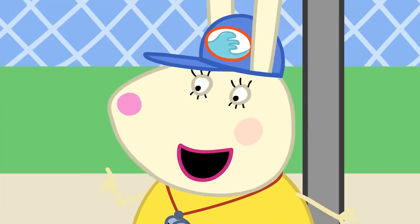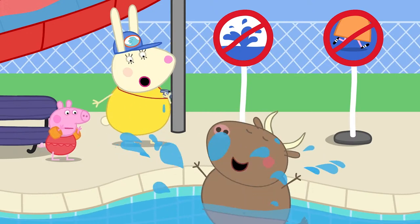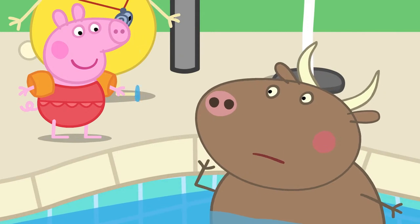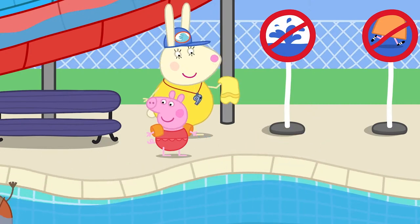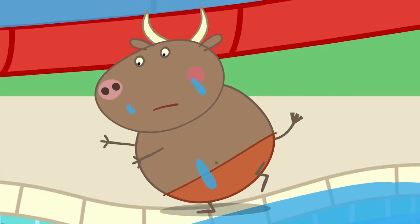The first rule is no splashing. No splashing, Mr. Bull. Whoops! Sorry, Peppa. Sorry, Miss Rabbit. That's okay, Mr. Bull. The second rule is no running.